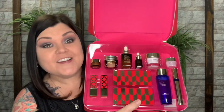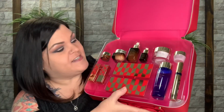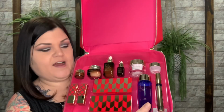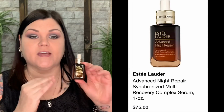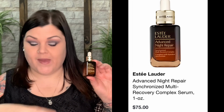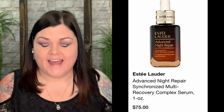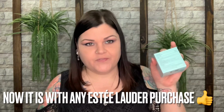So there's 2 eyeshadow palettes, there's 2 lipsticks, there's a mascara, and then you have this skincare, and I think this is an eye makeup remover. So let's get in here and see what's all inside. And again, one of these products alone, I believe it is this night repair serum, is $75. So that's the cost of this entire kit. You get the bag and all the other stuff. So I could not pass it up. $550 Estee Lauder kit for only $75. Well, technically I had to spend $55 to get this for $75, but you know what I mean.